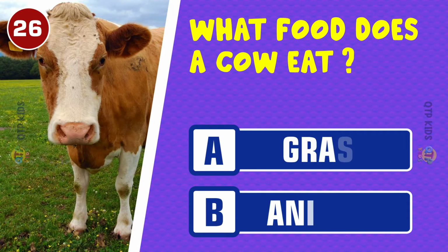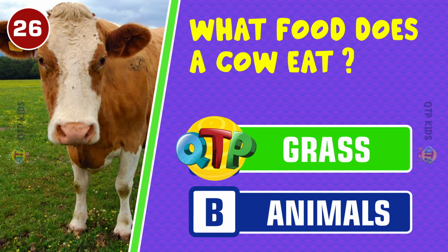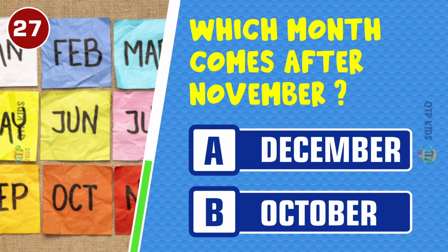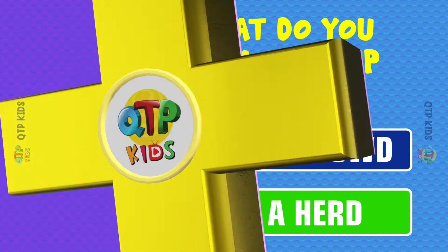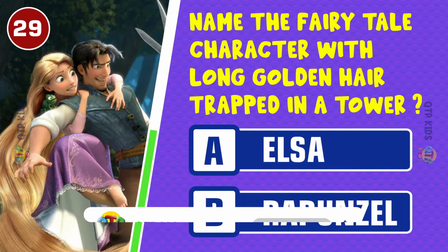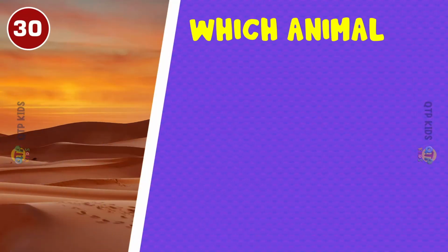7 union territories. What food does a cow eat? Which month comes after November? December. What do you call a group of cows? A herd. Name the fairy tale character with long golden hair trapped in a tower. Could you guess? Rapunzel. Which animal is known as Ship of Desert?